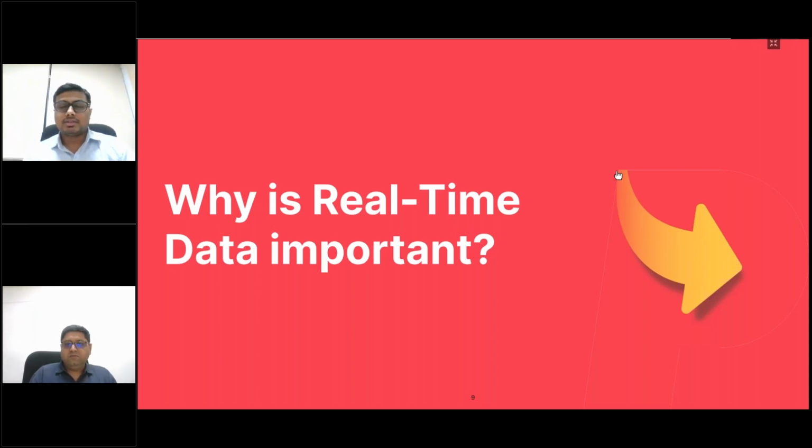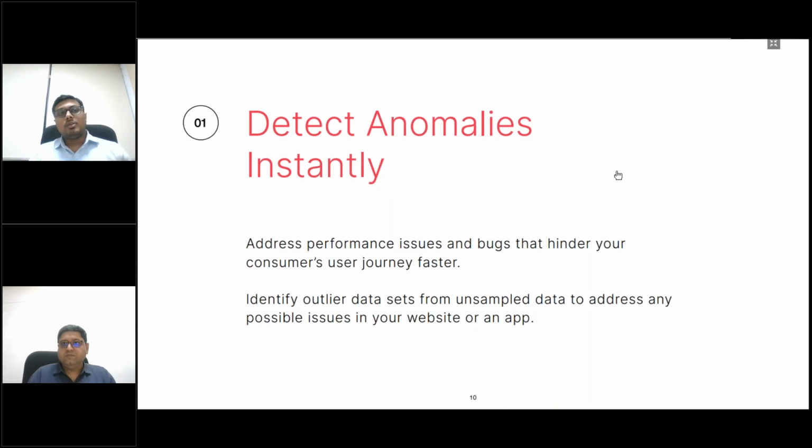As Kaushal was mentioning about real-time marketing and real-time personalization, the buzzword is real-time, right? To do any of these activities of remarketing or personalization, we need real-time data. So the importance of real-time data is sacrosanct in nature. Let's talk about a few use cases where real-time data is actually impactful, like detecting anomalies instantly. As a product manager, when I'm looking at my website, if my payment landing page is broken, I am losing business for every minute that landing page is broken, right? If I'm able to identify that in almost real time, I am able to take proactive steps, detect it, and get it resolved within a short period of time.